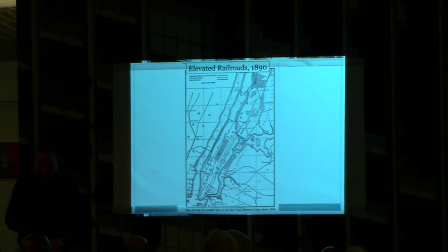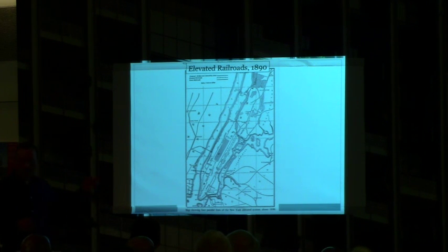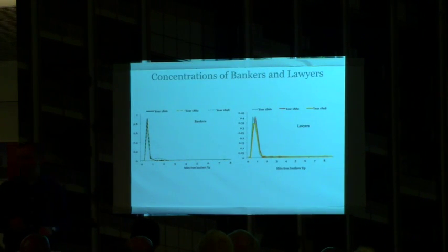Okay, so to this end, I want to look at the firms. Which businesses were moving from Lower Manhattan to Midtown? Now, based on these graphs, and what do I got? 10 minutes. Perfect. Okay, I think I could do this. This is directory data, from business directory data.